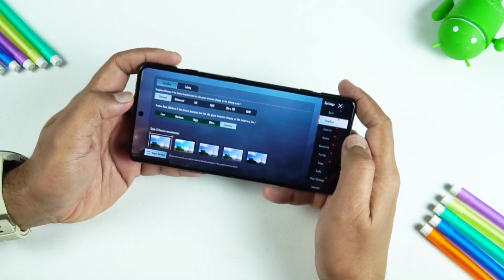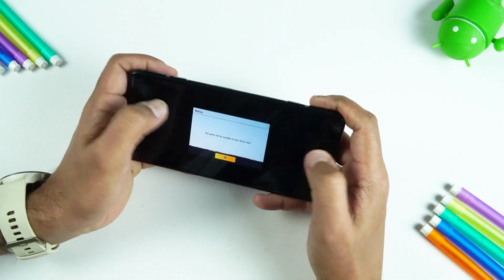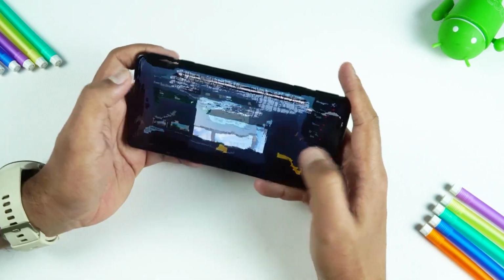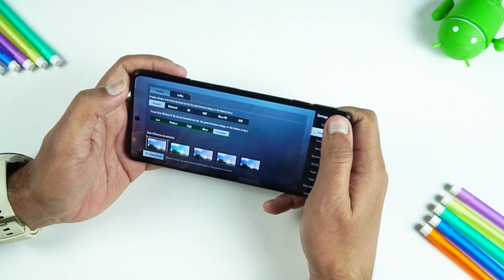So you can see that for the graphic quality here, smooth and extreme is available. HDR and ultra HD is obviously not available. So smooth and extreme is available. So that's the graphic quality. We'll be doing a detailed gaming review, so stay tuned for that.